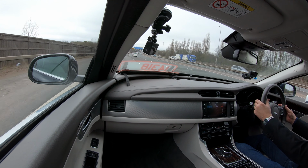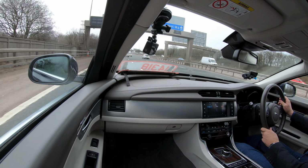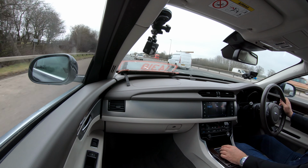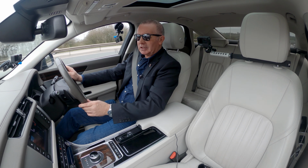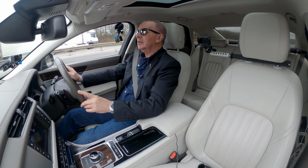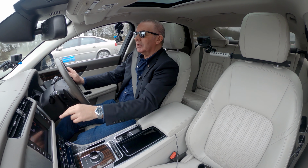On the steering wheel here, we've got the minus and the plus for changing up and down. Actually, I'll just cancel the cruise control there. You can also knock this into sport, like so. It immediately holds it in gear longer, but again, I don't think that will have been used many times in a Jaguar. Just this lovely raised pattern.